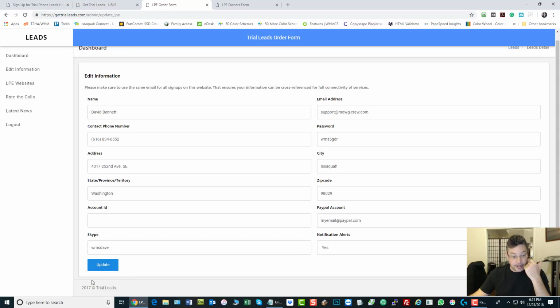Okay, and you can hit update. And do you want to get notification alerts? Sure you do. You could say no if you want to keep them going to your email, but just say yes. Why not? Anyway, that way we know your PayPal account. Make sure it's right, okay? So that we can go sending you money when the time comes, right? So anyway, just do that and update.